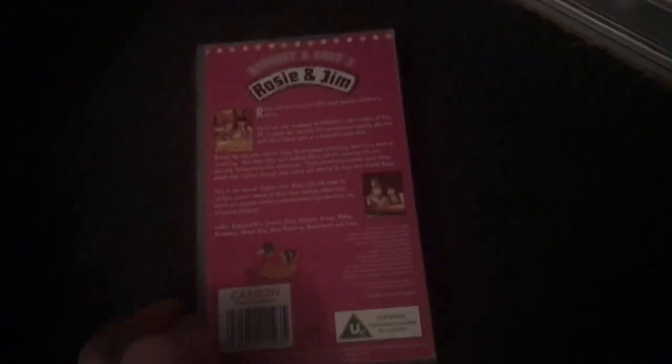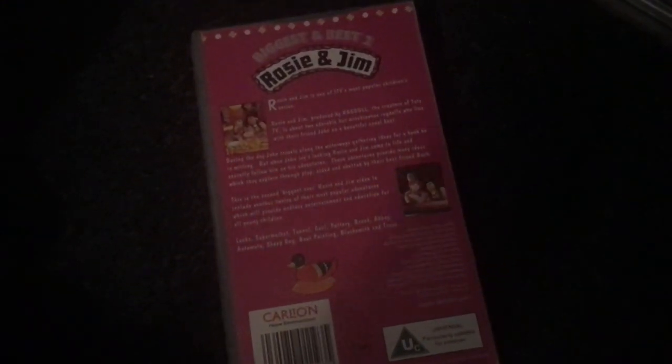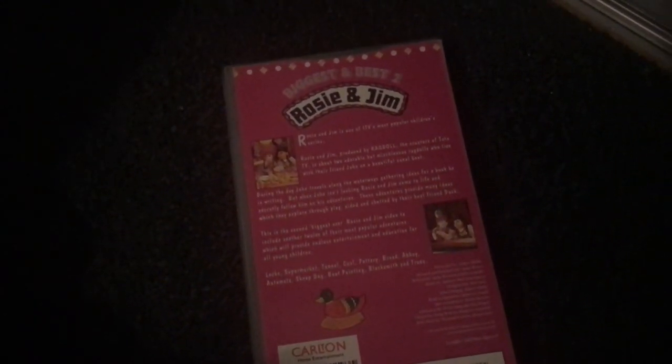Next one I have, which is another one of my favourites as well, Biggest and Best 2, Rosie and Jim. It's the front, the side, and the back. Episodes are Locks, Supermarket, Tunnel, Coal, Bread, the Pottery, Bread or Bee, Automator, Sheepdog, Boat Painting, Blacksmith and Trees. Print date is the 10th of February 1997. The inside is just the same as Sailing Number Stories.